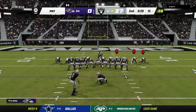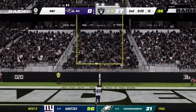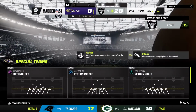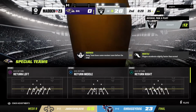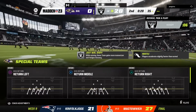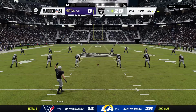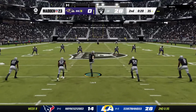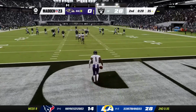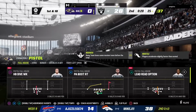A great effort there as the first half is winding down, and the Raiders will extend their lead just before halftime. Extra point by Carlson, up and good, and the rout is on here in this first half. So not much time to speak of remaining in this first half as the kick's away. And not wanting to risk anything late in the half, he'll just take a knee and they'll bring the football out to the 25.